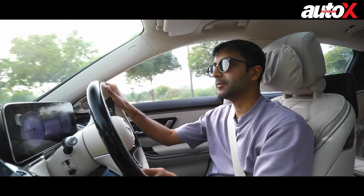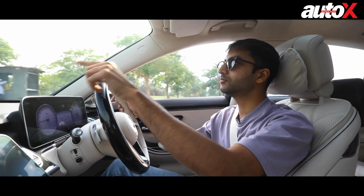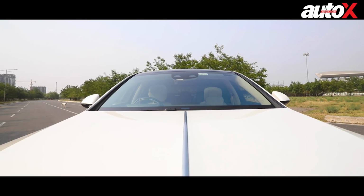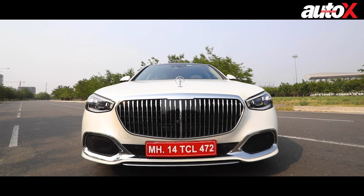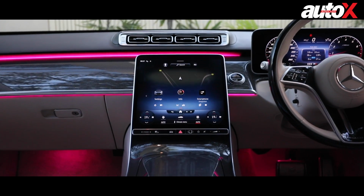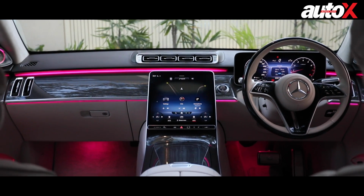That's true actually, and one thing I must point out of the driving experience is that on the Maybach you have this chrome strip running down the center of the bonnet, and the bonnet sort of scoops down like this. And that makes the driving experience feel just that much more special. That chrome strip, it really jumps out at you, and you can tell right from here, even if you don't look at anywhere near the cabin, that you're not driving a regular S-Class, you're driving something really, really special.